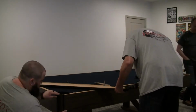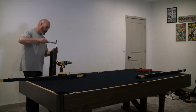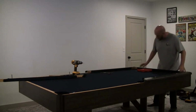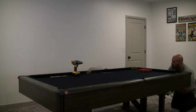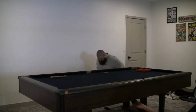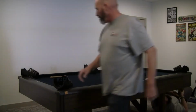The corners Howard found were nearly a perfect match, and this set is metal. It looks a heck of a lot better. Yeah, if you're looking, there is a chunk of the wood veneer missing on the edge closest to the camera. I've already been looking around to see how I can fix it, but that'll have to be a different video. And now to install the pockets.